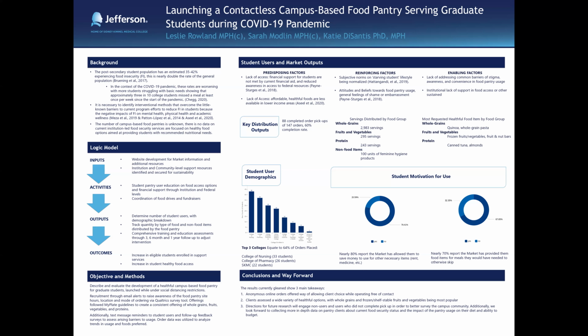Our outputs of our pantry identified a 60% completion rate with 88 completed order pickups of the 147 orders placed. We also break down by food group what was distributed by the food pantry, showing over 2,900 servings of whole grains, almost 300 servings of fruits and vegetables, 243 servings of proteins, and for our non-food items, we distributed 100 units of feminine hygiene products.